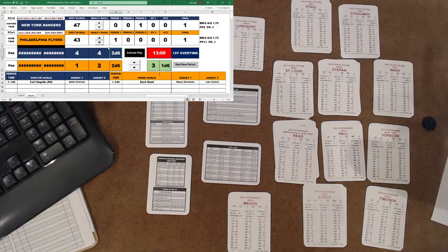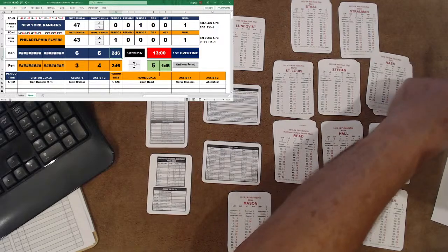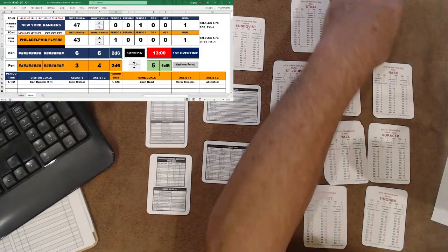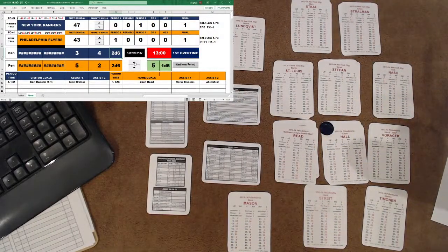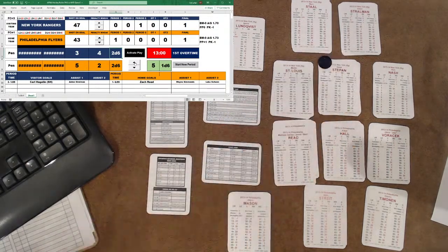We're just going to leave these guys in there and hope we get a play stoppage in a minute. And +2 for the Flyers, 7 +2. Advantage center, so that is Hall again. Hall with a good face-off, and 52 is a 27. That's going to be intercepted by Stefan for the Rangers.